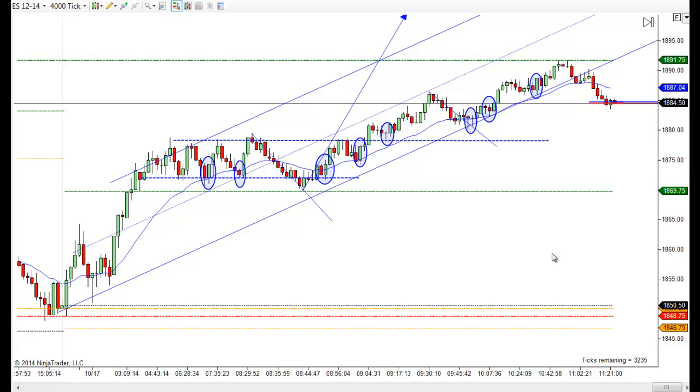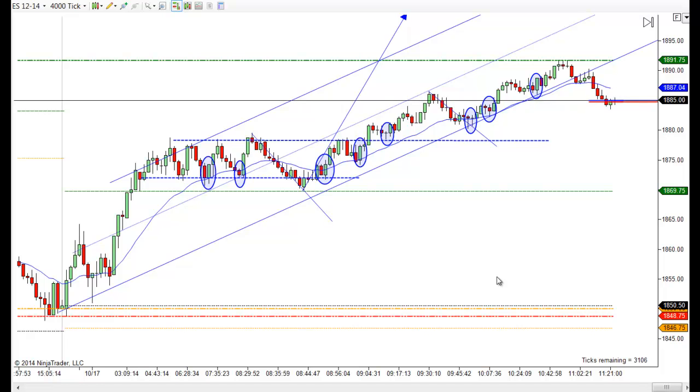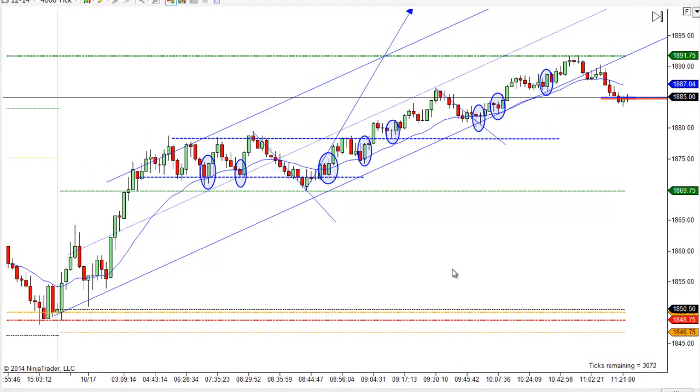Things have slowed down a little bit today. There's still a lot of volume. This is a 4,000 tick chart, and I traded it today live just to experiment with it, and I'll kind of explain to you what I did.